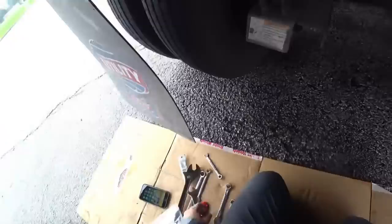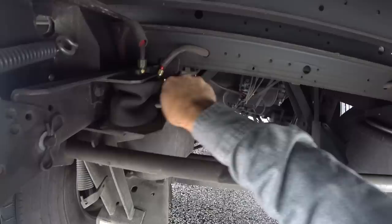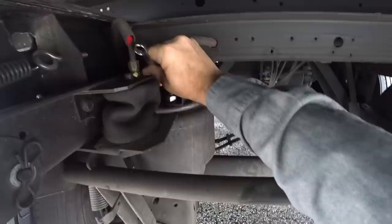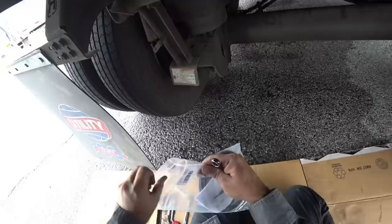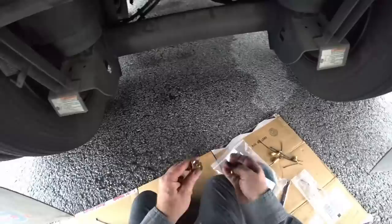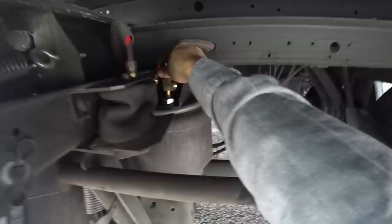So now I'm just gonna pull this fitting out. Like so. And then we have this installation kit. I'm just gonna open this up, dump all the valves out, and find the ones that I need. So basically I just need one that this will screw into, which is gonna be the smaller one. There we go. So now that one should screw right in here, just like that. Perfect.